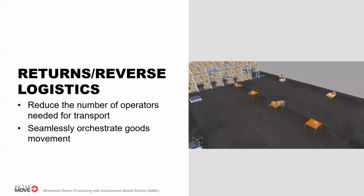And then also what we can do here is send the nearest available robot. So the robot that's doing recyclables may not always be doing a recyclable run. We can coordinate these robots to focus on where they're needed the most. For example, if a lot of discards come in, we can reroute them and have them do more discard routes and whatnot.